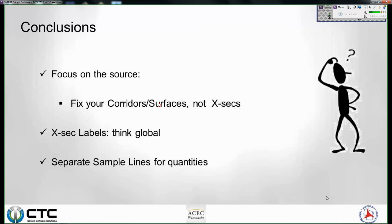And when it comes to quantities, what's key is you don't just dump a bunch of sample lines on there and hit compute materials. It'll give you numbers, but you've got to make sure they're right. You have to know what it's calculating. You have to understand the average end area method. I think most of us do. You have to understand the limitations of that.